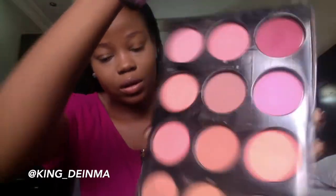I'm taking this blush and a mixture of that and this one. Random pen brush, and I'll use that to highlight. That's the same highlighter from the medium palette.